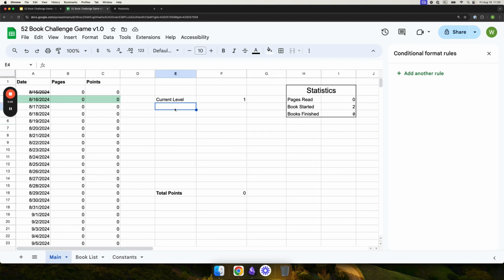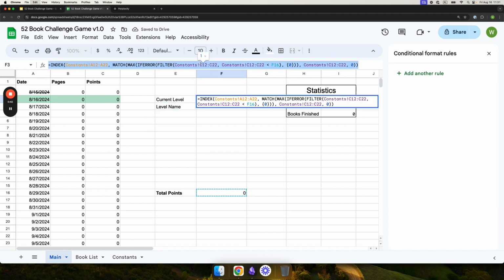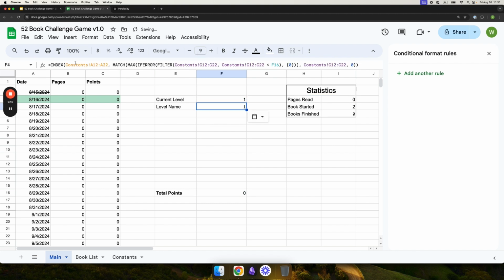The same thing can be done with the level name, which is exactly the same thing as here, but just the column that is searched is different, as here.